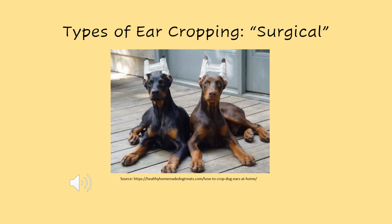The next type of ear cropping is the surgical ear cropping, and it's a much more complicated procedure than the first one. Here, the puppy, around 6 to 12 weeks of age, is taken to the veterinarian where a pretty intrusive surgery takes place. The veterinarian cuts the ear a certain way, redirects the cartilage in a certain way, applies splints, bandages, has to tie them together, make sure they're erect, make sure they're in the right direction, and requires several rechecks and follow-ups, and has a longer healing process.